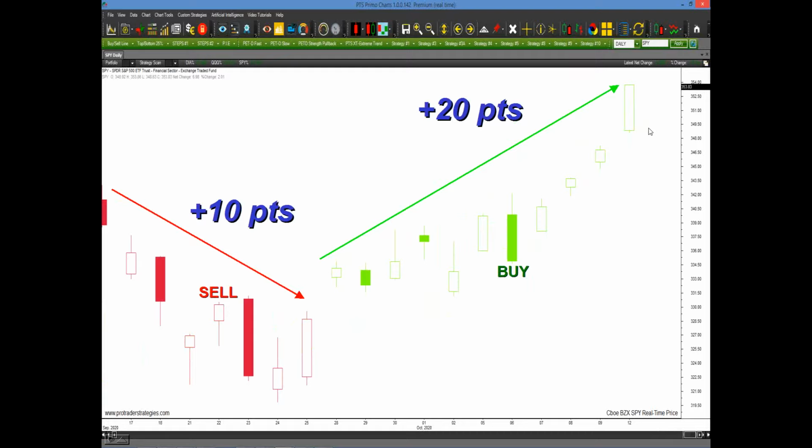I know a lot of you say, well, Steve, that's if I sold and then bought at the very low, or if I bought and then sold at the very high. Okay, so let's say you didn't do that. Let's say you only got half of those 30 points. Not a bad trade here. For 2 trades in less than a month, you made 15 points, okay?